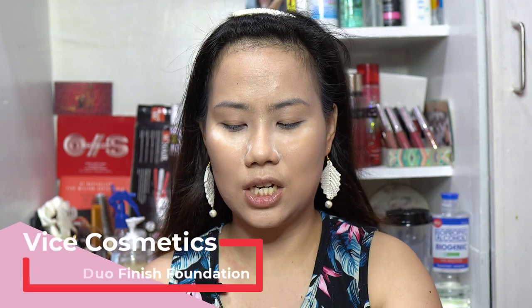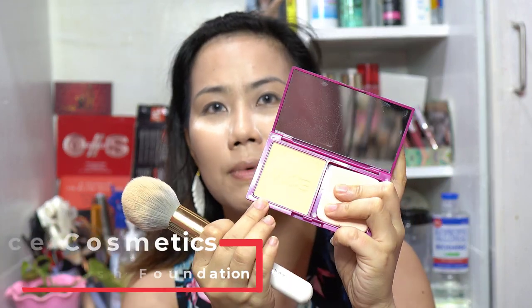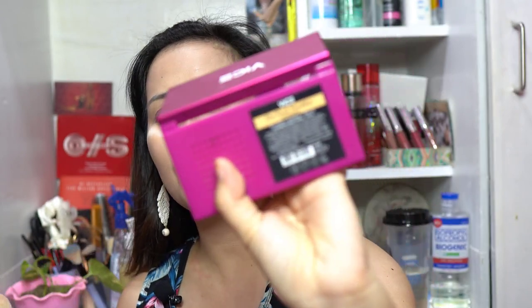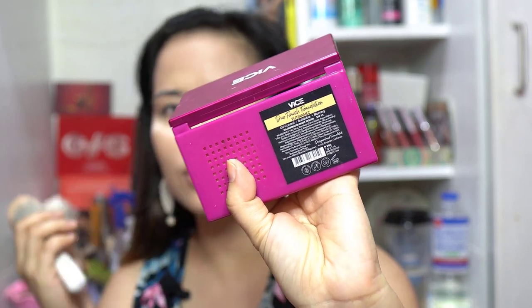And now, using Unclutz Powder Brush, this Vice Cosmetics Dual Finish Foundation, I am in the shade Putina Mez. So this is what it looks like. For those who haven't bought it yet, it says Vice there. At the back it says Dual Finish Foundation, then the shade name at the bottom together with the ingredients. And this costs, oh, there's a price at the back, ah. $245, good for 24 months upon opening the product.